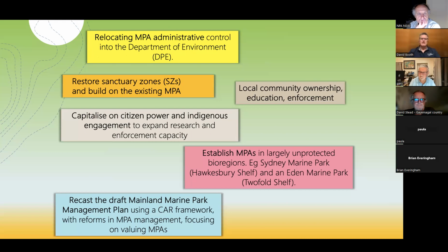And then finally, there's a process in place of making a coordinated document, and it's a draft mainland marine park management plan, which is flawed in many ways. We've all written issues with it. It doesn't use the CAR framework that I mentioned earlier, and we would like to see that scrapped, and with the newish government coming in, to make a fresh start in reforming the marine management across the state, accenting on marine parks.